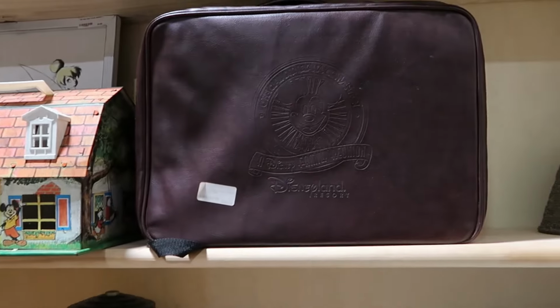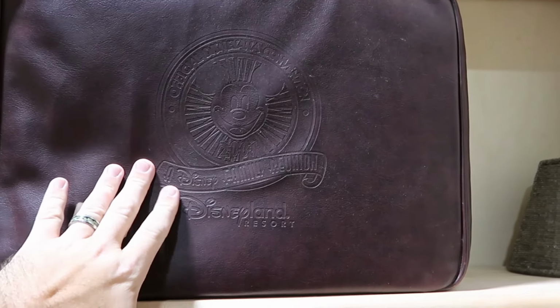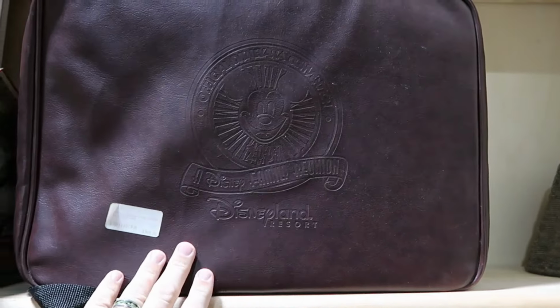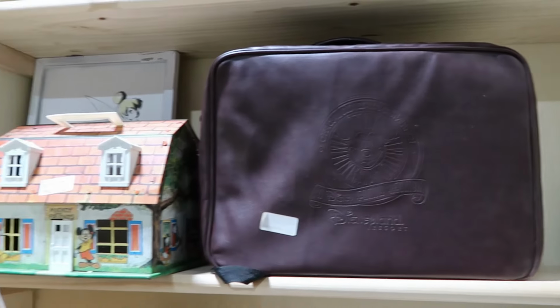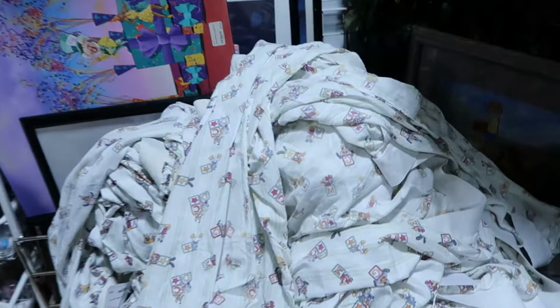Here is a leather briefcase. Let's see if we can get a closer look. This is from the Disneyland Resort, a Disney family reunion. $395 for that. And then over here is a whole basket.